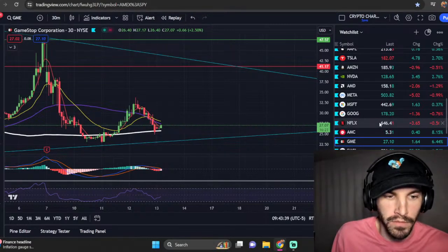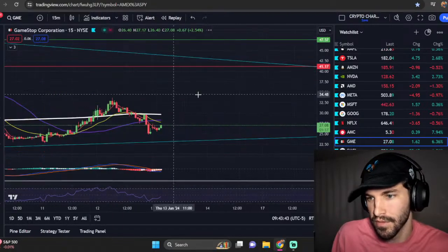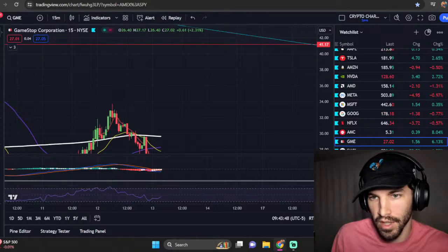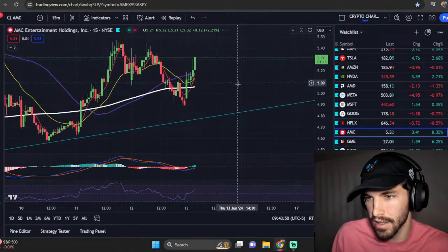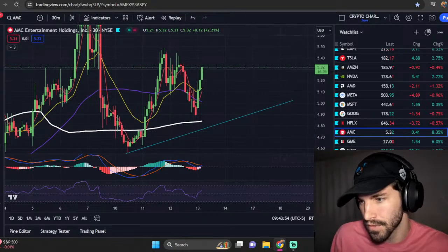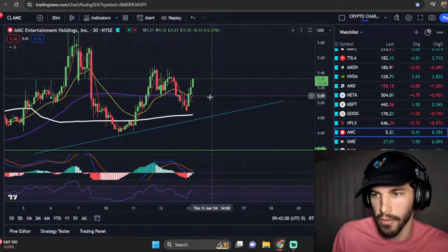So just don't get caught up in anything. All we do is follow these MACDs. All we do is look at this. If that 15-minute crosses up, it's a good thing. And the best part is AMC already did it. It already crossed up, it's trying to go positive. So if this curls up on the 30, it's gonna be a great thing. It means momentum is telling you it's up for now.